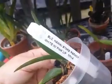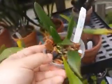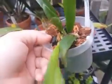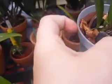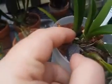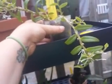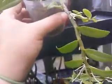Okay, this is another little bag baby I got for $1. BLC Hawaii Stars Paradise, white with pink lip. New roots. And I don't have any new growths on it yet. Oh wait, yes, there's a little one right there. So that's good. I committed. The only orchids I have inside are the ones that are in bloom, because I want to enjoy them. But I stuck everybody else outside, and it seems like they're loving it.